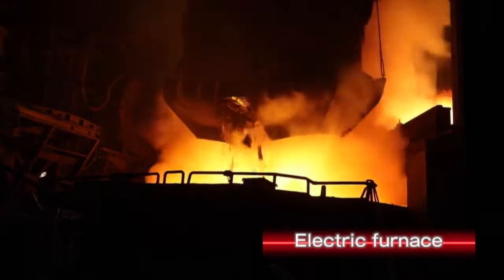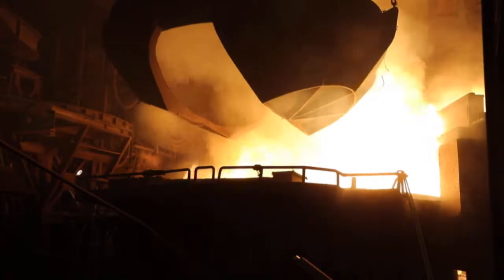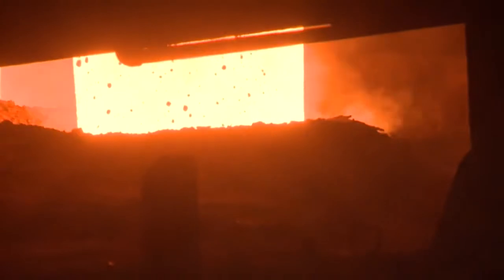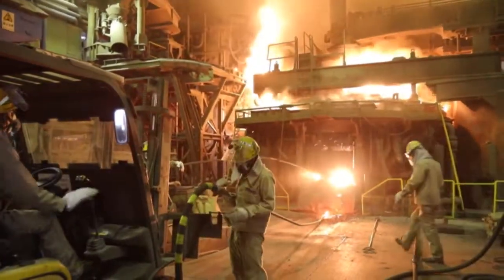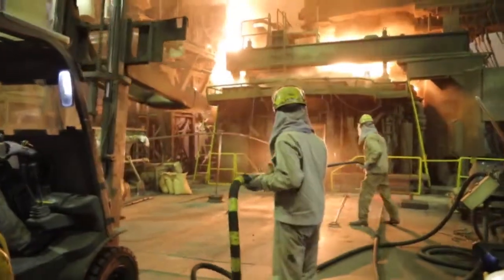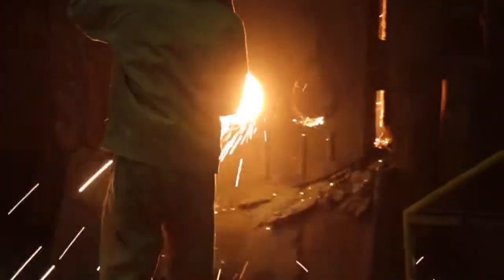Next, to ensure that the chemical composition is uniform when it is melted, each class of scrap iron is compounded and loaded into an electric furnace. Three electrodes are used to melt the scrap via an arc discharge. The melted iron is heated until its temperature eventually reaches 1,600 degrees Celsius. We also modify the chemical composition of the melted iron by removing impurities and adding secondary raw materials. The chemical composition has a large impact on the mechanical qualities of the products.